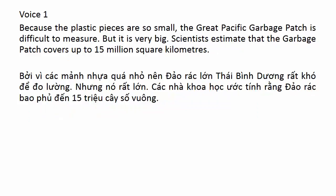Because the plastic pieces are so small, the Great Pacific Garbage Patch is difficult to measure, but it is very big. Scientists estimate that the garbage patch covers up to 15 million square kilometers.